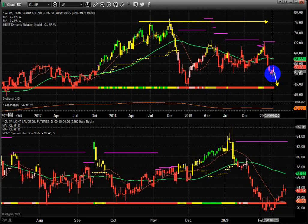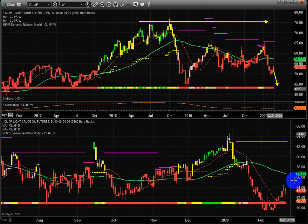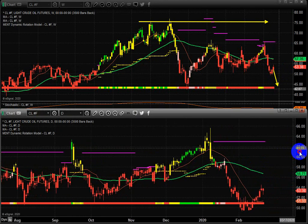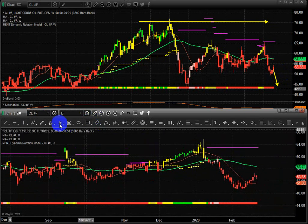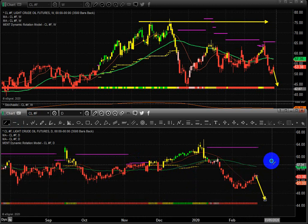Pay attention. This might be a very good setup to try to get into ERY or some inverse energy oil ETF on the next downside move. We're at 53.40. Very good chance that oil could take a move kind of like this. Try to draw it for you. From this level down to around the $44, $45 area.